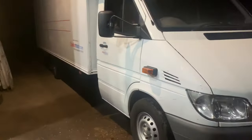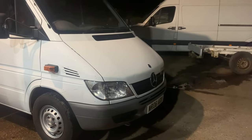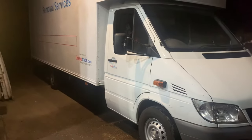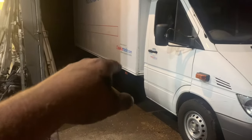Sprinter rebirth. So one cracked piston replaced, new head gasket, full service. The oil is like brand new. I reckon that'll be a nice truck for someone. Keep an eye because I think she'll soon be on eBay, once we've got rid of the rubbish on the sides as well, that'll have to go. We'll call that an end to that one.